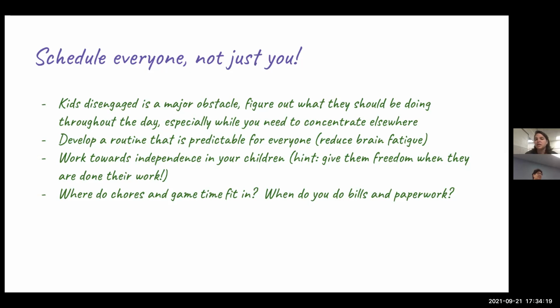That way you can front load the one-on-one teaching time with your younger kids who need it more, because your older kids are able to do things on their own, and motivate them to get their work done quickly. My hint here is to give them freedom when they're done with their work. If they finish, don't find something else for them. Help them feel like they've earned their freedom, and let them do something they enjoy or have unstructured time for a little while, within the boundaries of what's reasonable in your household.